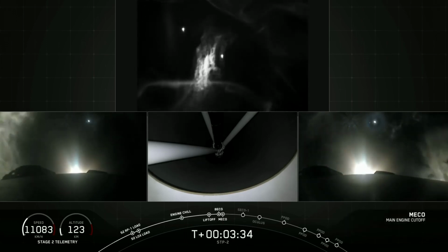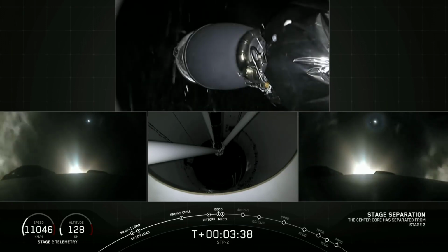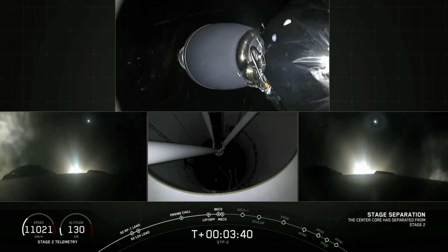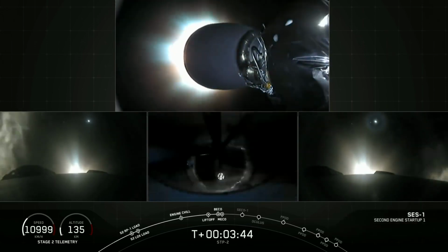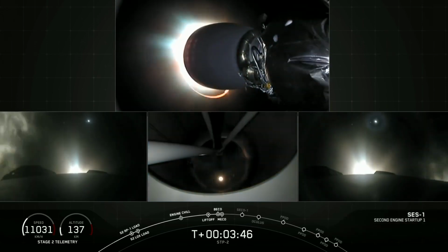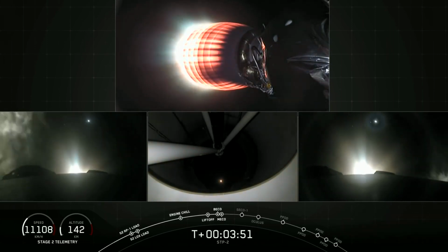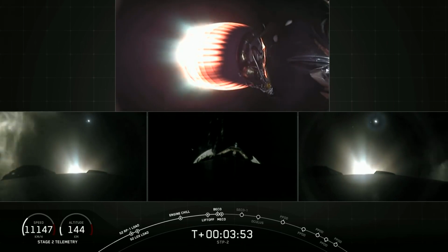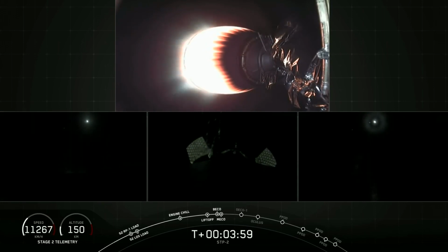We have shutdown on the center core. Stage separation confirmed. We have successful separation and ignition. We're coming up on shutdown of the two side boosters. Side booster, boost back shutdown. And we've heard the call out side booster, boost back shutdown.